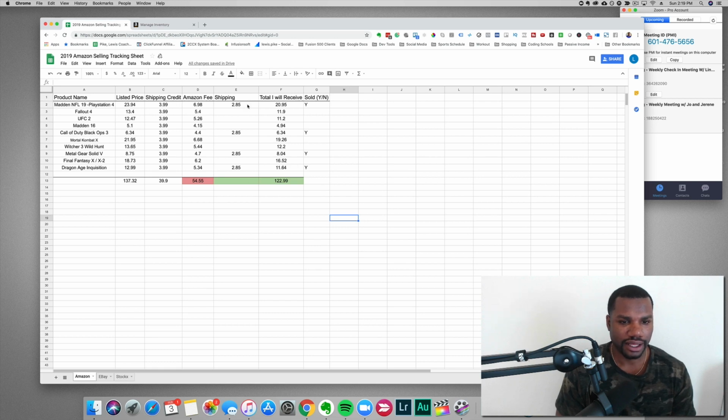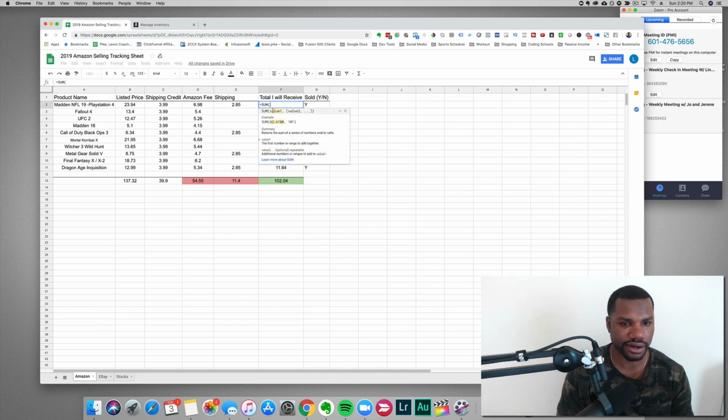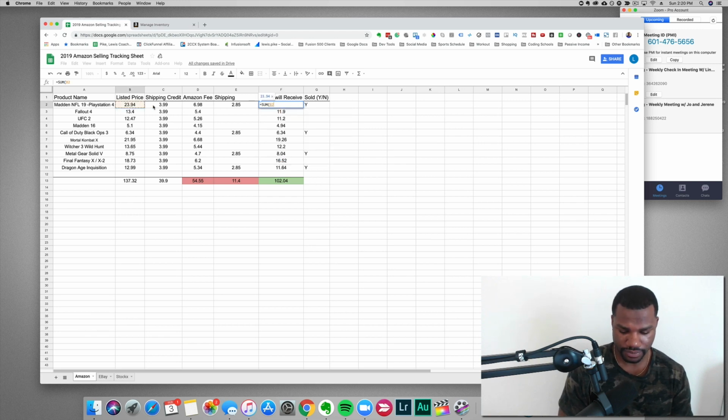Let me just do a total here, and this is the total that I will receive for each item. I'm actually going to update this column here. Let's do a sum of this plus the shipping credit, because that's money that I get, minus the Amazon fee, and then minus the postage fee that I have to pay to ship the item. That gives me a more accurate base of what I will receive once I sell all these items.